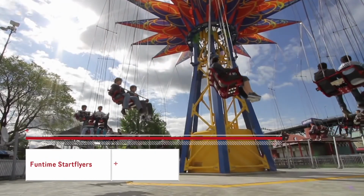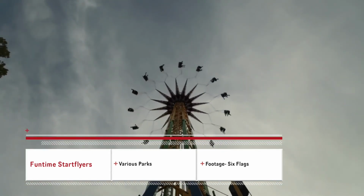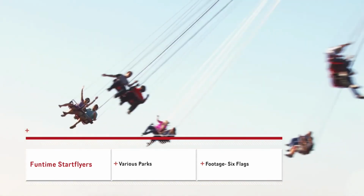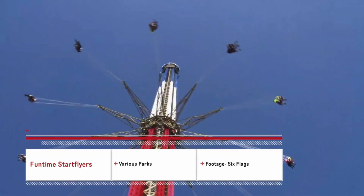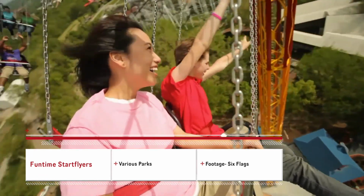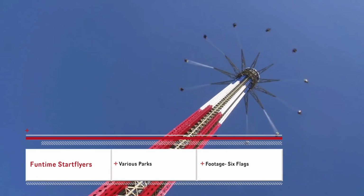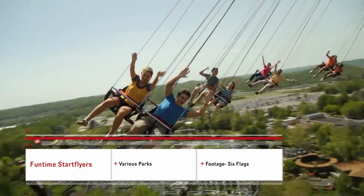Up next we have Funtime Flyers. These type of flat rides are always popular, but for me, they scare me. I still go on them because I basically ride anything at this point. But in terms of rides that scare me, Funtime Flyers scare me. I'm not going to deny it.